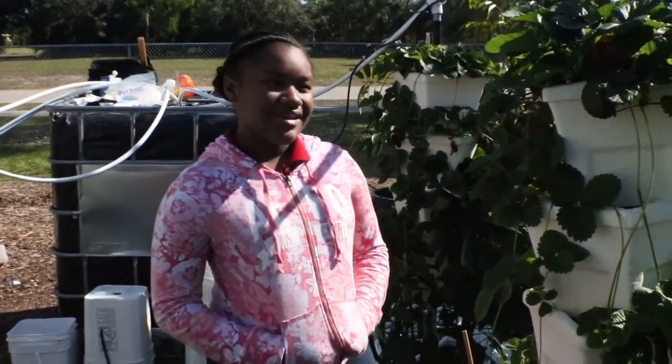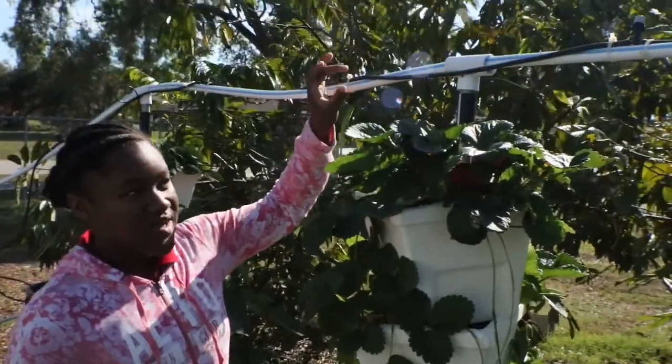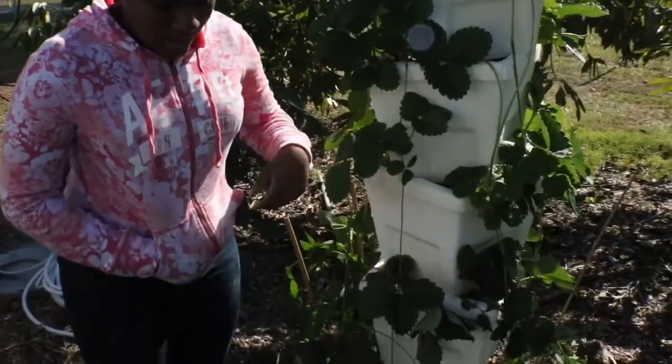Hi, I'm Jervaline, and this is how we grow strawberries. This is a mister, and this is where water comes from, and it goes through the top and comes down, and eventually we'll get strawberries.